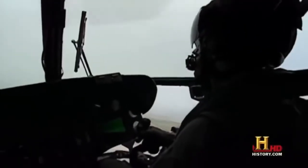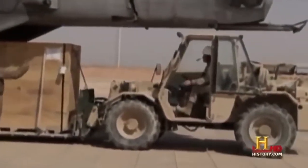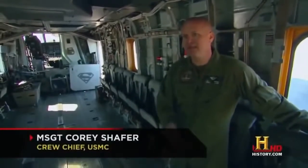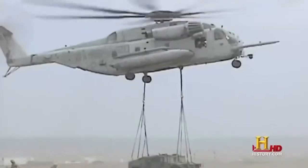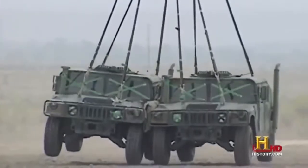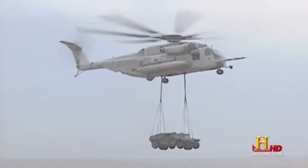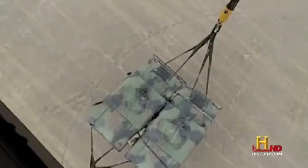To complete these missions, it takes 2 pilots and 3 crew chiefs, who are responsible for loading up the inside. We call it beans, band-aids, and bullets. We can take anything in the back, or hook up external loads underneath. It's either a single point lift or a dual point lift. Dual points are usually for longer, wider loads so that you can keep the load from spinning.